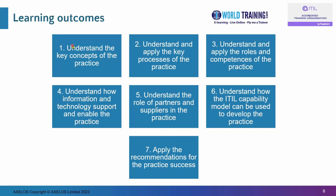Now, if you also notice, some of these learning outcomes have the word only understand, and some of them have the phrase understand and apply, which means some of these will have only Bloom's level 2 or understanding type of questions in the exam, and the others will have also application questions. If you notice, number 7 has only apply. There is no understanding there. Of course, you will have to understand, but the exam questions are only application questions. So that's why we have these words to give you a quick clue into which topics will have only understanding or only application or both type of questions.